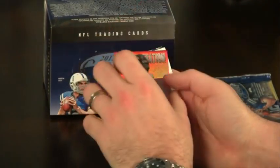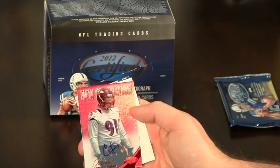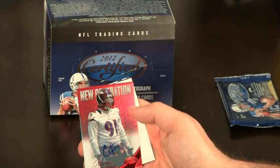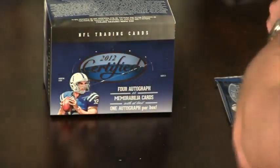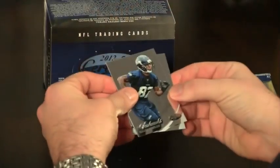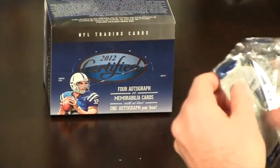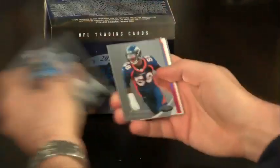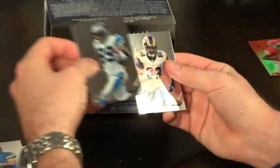Auto out of 350 for the Ravens. Ravens went to... It's not the Ravens. Mitch S. getting that hit. Courtney Upshaw. Kellen Winslow Jr., Adrian Peterson. Matt Stafford. Von Miller. You got a Stevie Brown red out of 250. Steve Smith and Lance Kendricks.